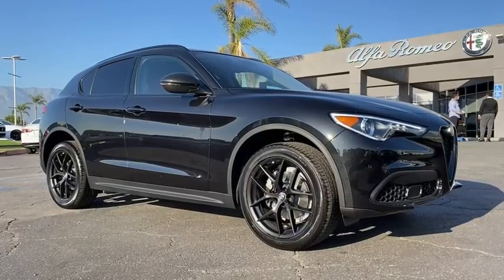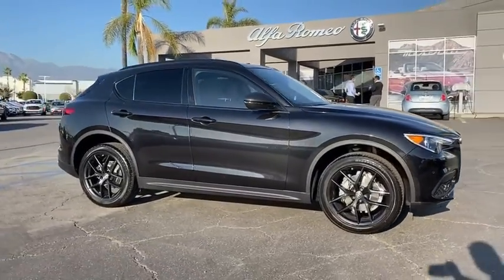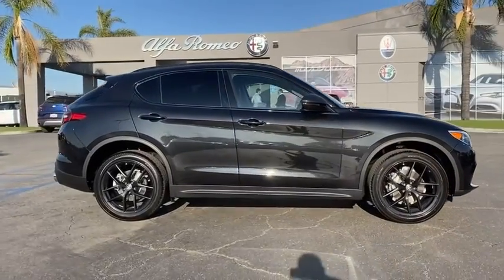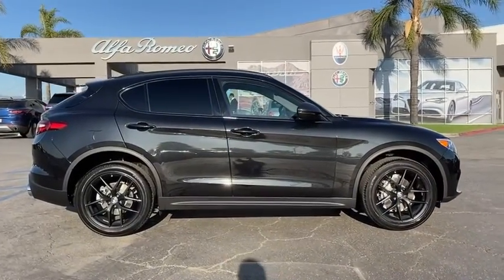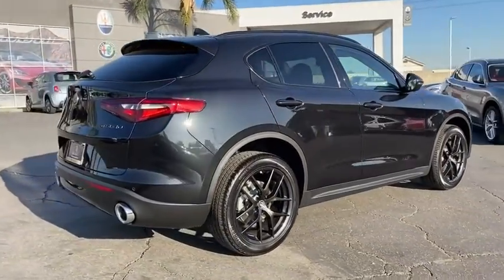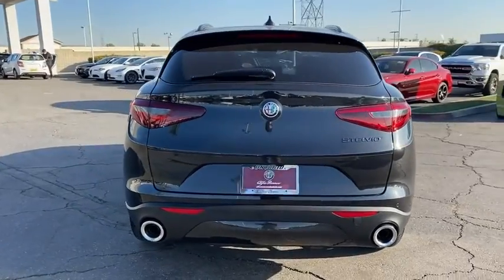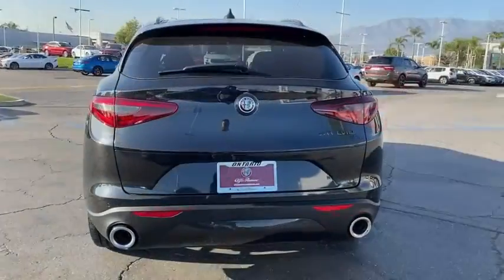We are pleased to show you the 2021 Stelvio. The Alfa Romeo Stelvio provides all the handling you would expect in a performance car with all the functionality of an SUV. The Stelvio will deliver a total driving experience that is sure to make you smile. Here are some of this vehicle's great options.